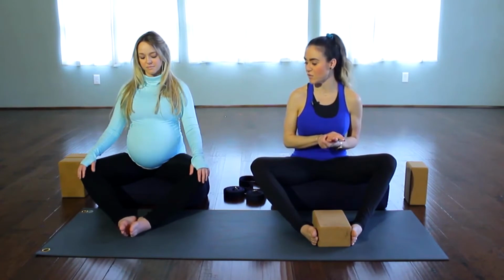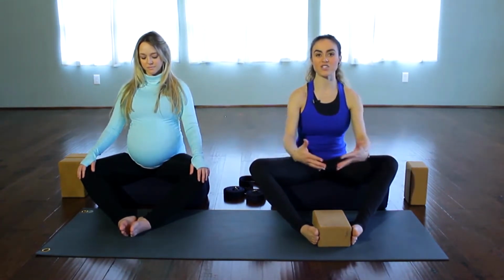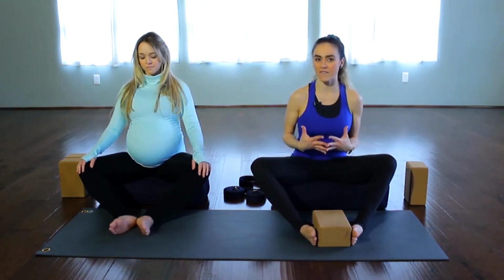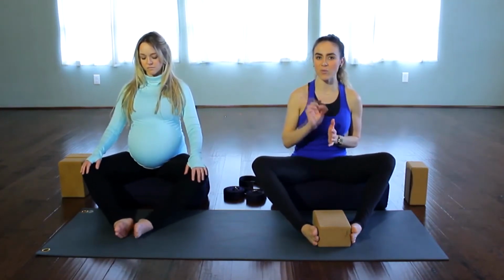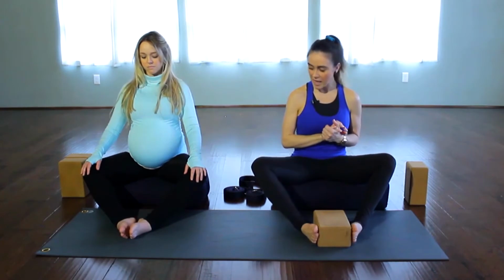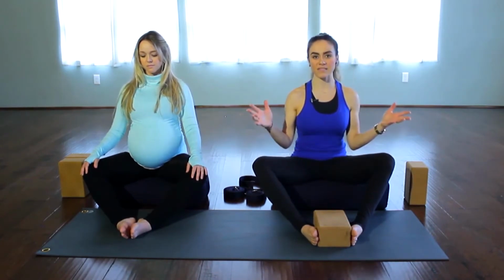Jenny will have the soles of her feet together. Make sure that your space is wide enough for baby. So the heels will probably have to scoot a little bit more forward than you're used to. And from here, any arm position is comfortable.